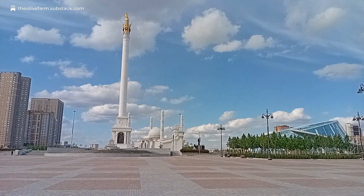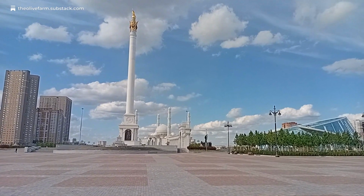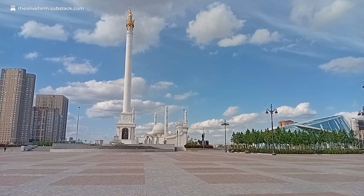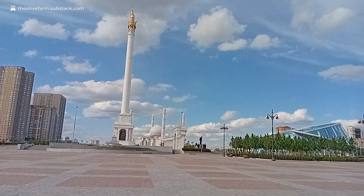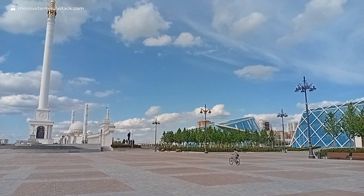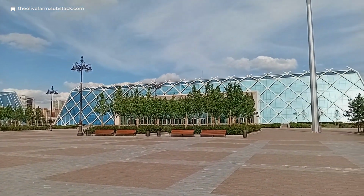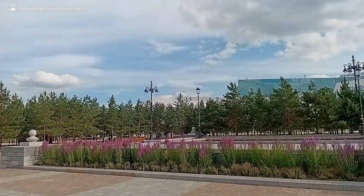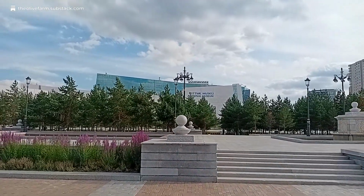So that's the Kazakh Eli Monument right in front of us here. It's in front of the Hazrat Sultan Mosque, which stands for Holy Sultan. Lots of interesting architectural feats here in Independence Square. The Palace of Independence is beside us as well. And the museum, National Museum of Kazakhstan, is right back over there.